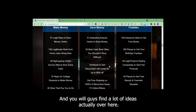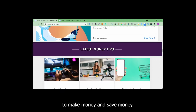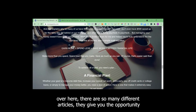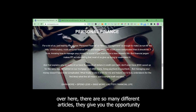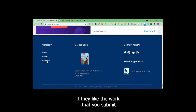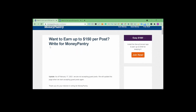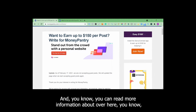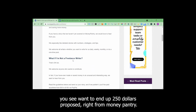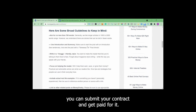And you will find a lot of ideas over here. As you can see, it gives you the opportunity to make money and save money. In addition to being a financial blog, you can see there are so many different articles. They give you the opportunity to write for them, and they will pay you if they like the work that you submit. So if you come over here, where it says contribute, you can click here and read more information. As you see, you can earn up to $250 per post, right from Money Pantry. So this is a great website where you can submit your content and get paid for it.